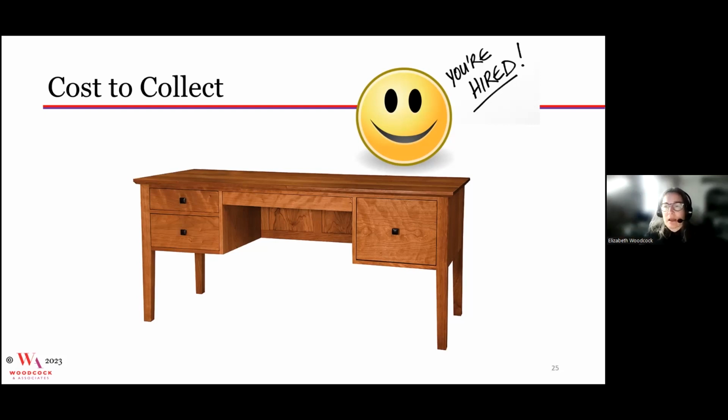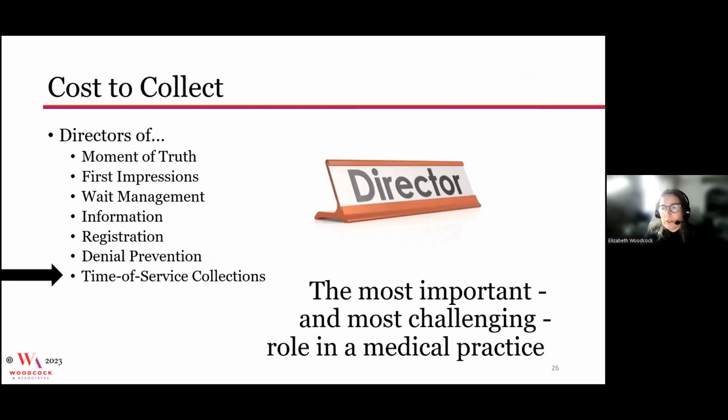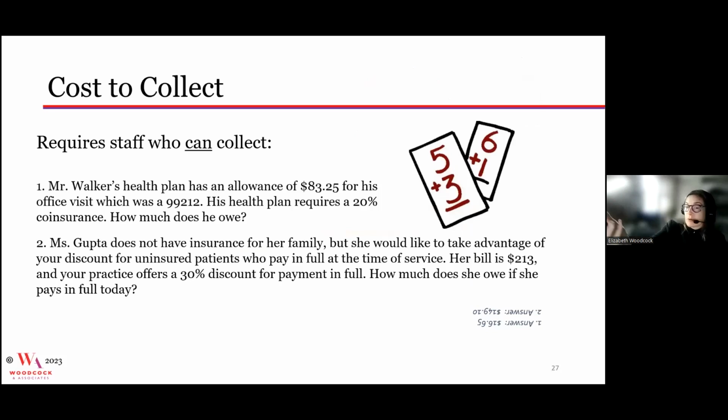This is not a good way to really lean into the revenue cycle today. In fact, these team members that we now call a piece of furniture are arguably our most important denial preventers. I like to call them the directors of denial prevention, as well as the directors of point of service collections, et cetera. So we also have to have the right people.